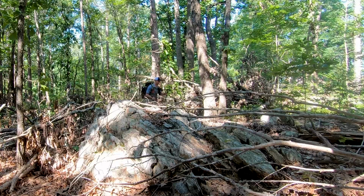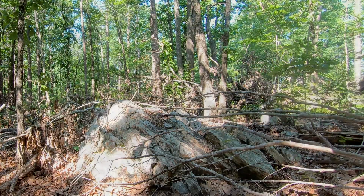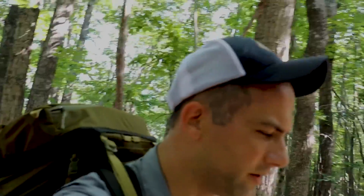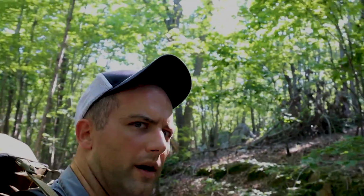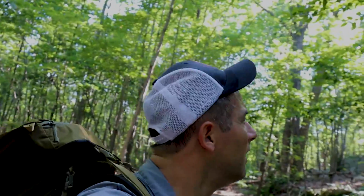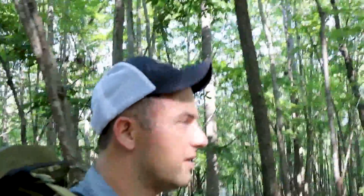Still making my way up the Uwharrie Trail. Looks like we're coming up to a trail junction here. Not sure, probably have to look at the map here. I'm guessing it's gonna go that way. Whew. To be continued, I'm gonna check the map. Well, the guidebook has already paid off because it just kept me from making a wrong turn.